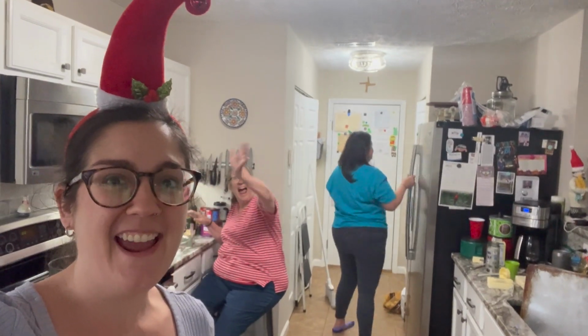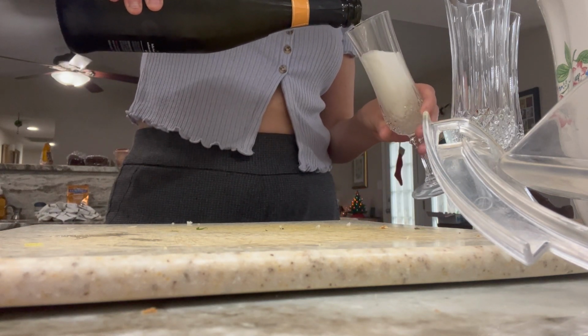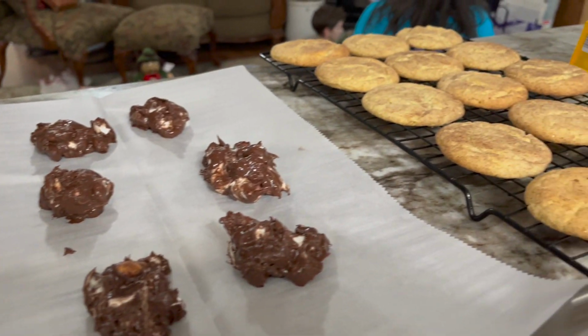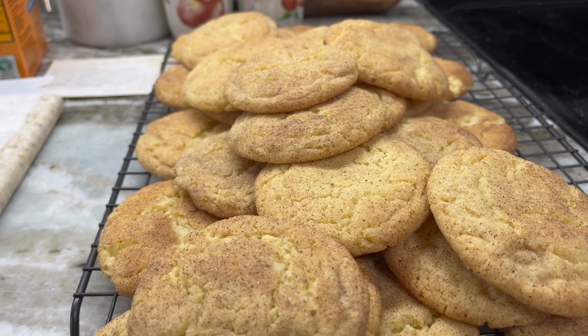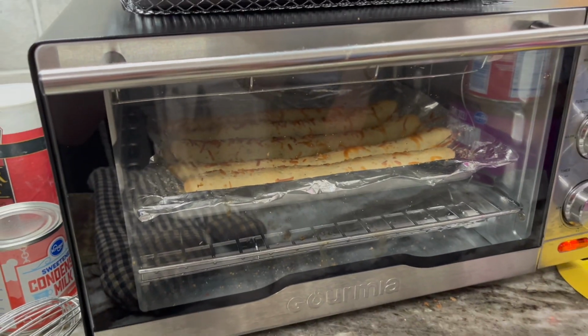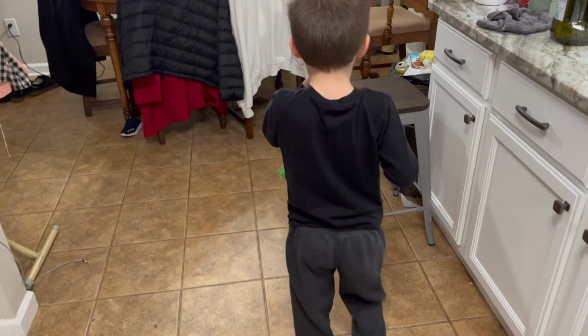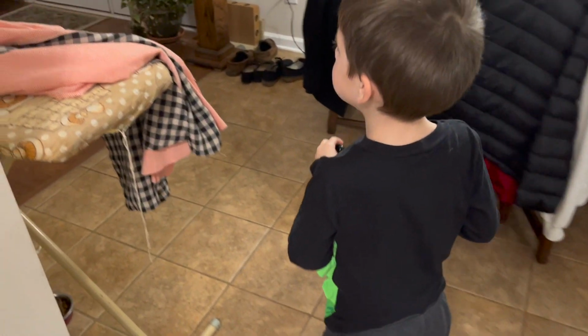Welcome to baking day! My dad's making his famous breadsticks and pizza. What you got there, Mavi? Olives. Olives? Huh? Delicious.